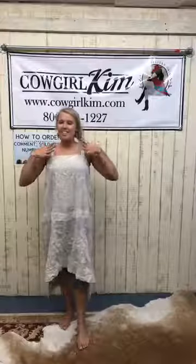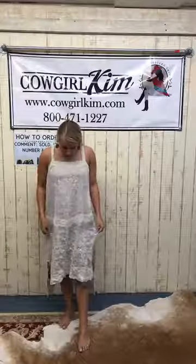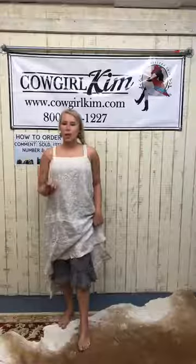But guys, the detail in this piece is amazing. I am wearing a tank top and I'm wearing the bloomers underneath. If you wanted to wear this outfit as is, you could completely do that. This is a great piece.